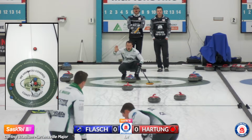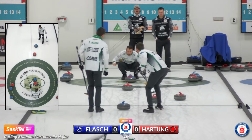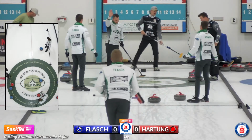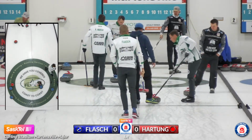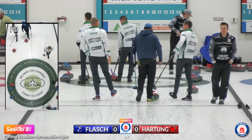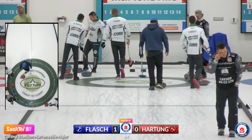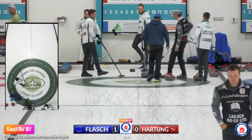Flasch looking for the straight back run. Not a lot of the sweepers yet, waiting for the line, needs to come up to the nose. On the front one, catches the second one and does move it just far enough. He will pick up his single point. Great shot by Colton Flasch to salvage the single with last rock here in the opening end of play. He's got a 1-0 lead. Kody Hartung will have last rock in the second.